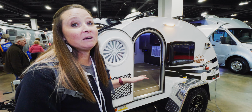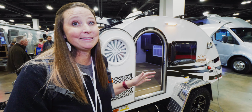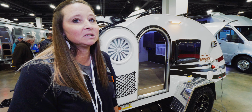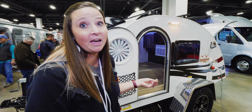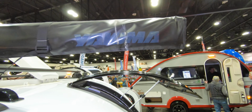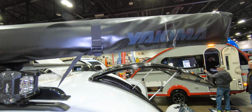It's less than 2,000 pounds before you put anything in it. So it's very possible to tow with a lot of different vehicles that are out there, as it's not a very heavy trailer. It is equipped with solar, as well as a roof rack so that you can put any of your outdoor toys up on the roof.